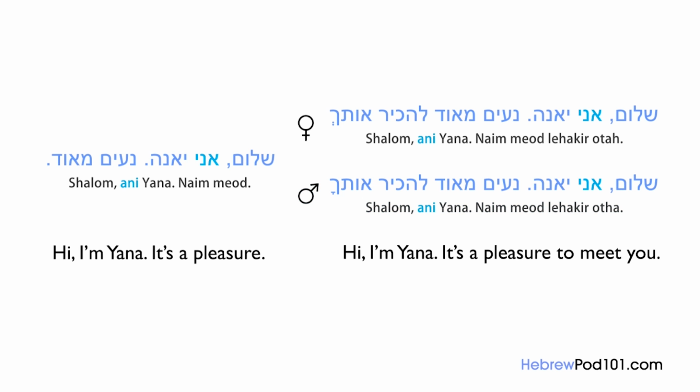אני, in this case, has not been changed, and in both cases stands for I am, regardless of your gender. The last sounds of the last word change, however. אותך, if you are talking to a woman, and אותך, if you are speaking to a man.